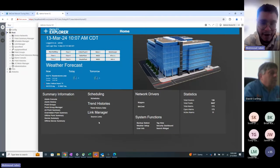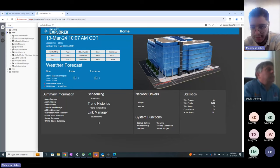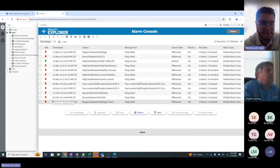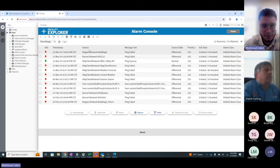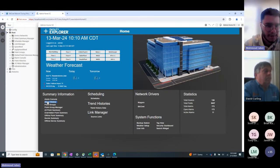Tile three is very quick links to station information that a building owner or facility manager would like to see. You'll see the JCI alarm console. All the alarms configured will show up here in this PX view of all the alarms in the station. This is fully interactive: all the alarm timestamps, all their sources, message text, source text, and so on, with this info tab here. I'll go back home. Under there is alarm history, point groups, and point group manager, and I'll go through a lot of this shortly.